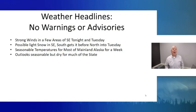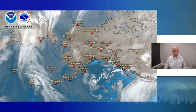So here's our weather headlines for today. There are no warnings or advisories. We've got a few strong winds in a few areas of Southeast tonight and Tuesday. Also, we have a possible light snow in Southeast Alaska. And what's unusual is we might get a little bit in the south before it gets to the north into Tuesday. Also, seasonable temperatures for most of the mainland for a whole week, and the outlooks look seasonable but dry for much of the state.